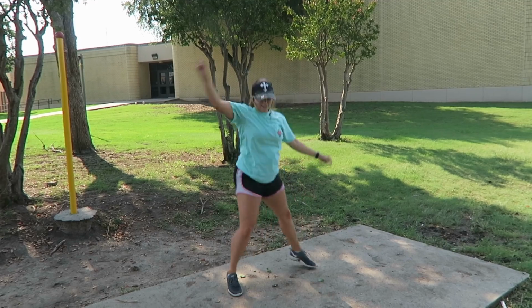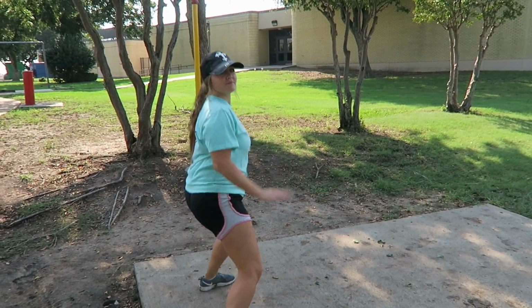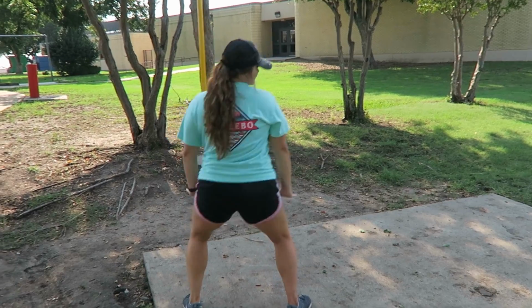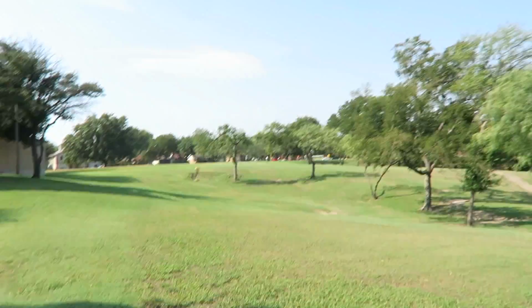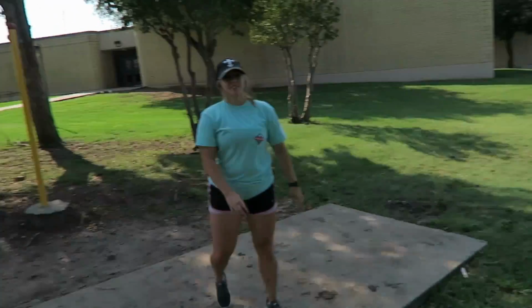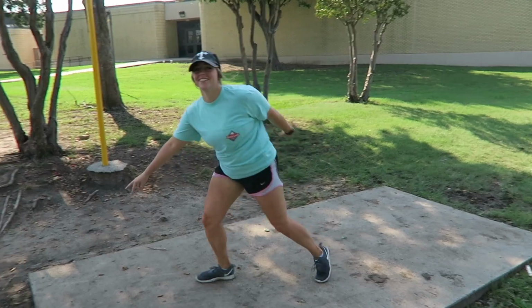That's who I'm dating, y'all. Lord help me. Yep, she's still dancing. Yep, she's white. Definitely white. There's other people out here too. There they are over there. Alright, no more camera for Kat. Alright, we're cutting you off.